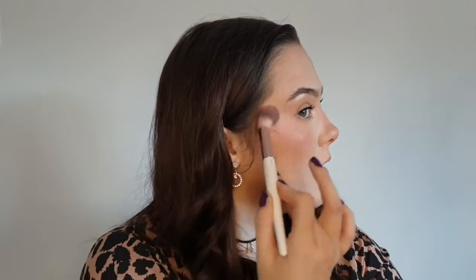Okay, so now I'm just going to go ahead and amp up the colour on my cheeks a bit. So I'm just taking the same blush from before and just applying it where I did before, but just to kind of increase the pigment. Obviously I have not worn this makeup during the day, so it's not got any wear time on it, but I know this would stay on for me anyway because I do this all the time.